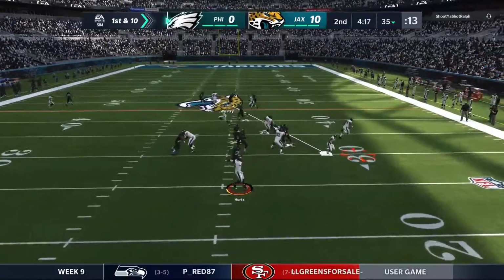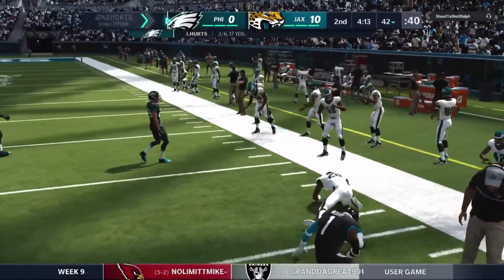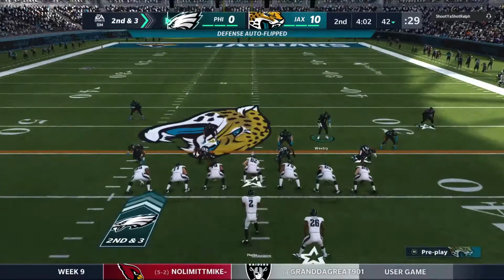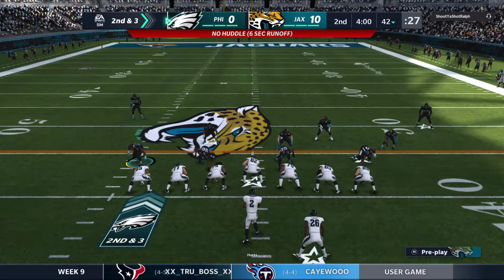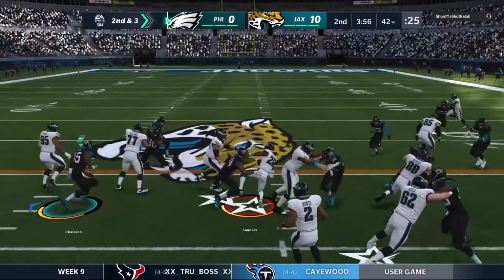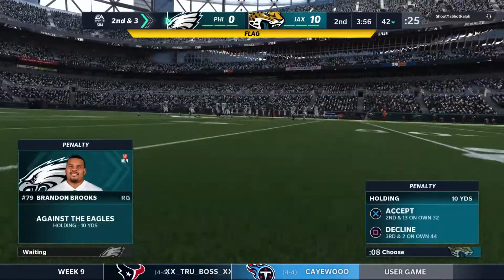They'll throw on first down with Hurts. They'll try and set up the screen. It's complete. 7 yards there on the first down screen play. Able to get 7 on that first down pass play. 2nd and 3 at the 42-yard line. And he's going to have just a couple here with a marker on the field as well.